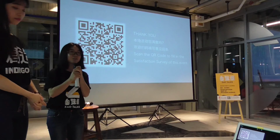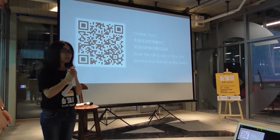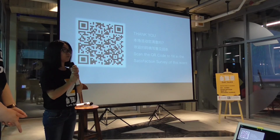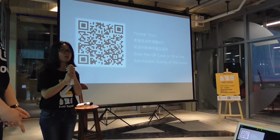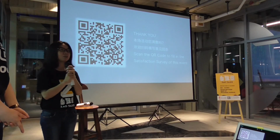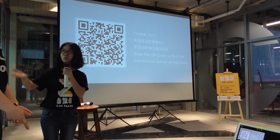x.factory is a maker space that we are aiming at serving maker pros. So for makers who have certain skills and working on projects, welcome to come here as a member, and then you can use the space, use the equipment, and join activities like today, and also share with each other to build your projects. And also we have a strong connection with Indiegogo.